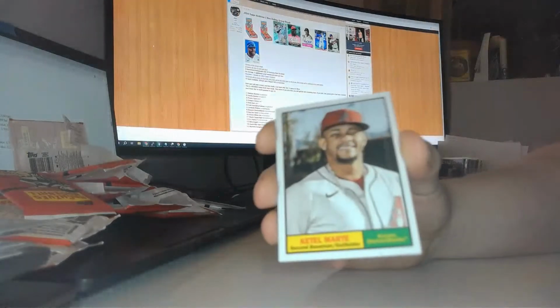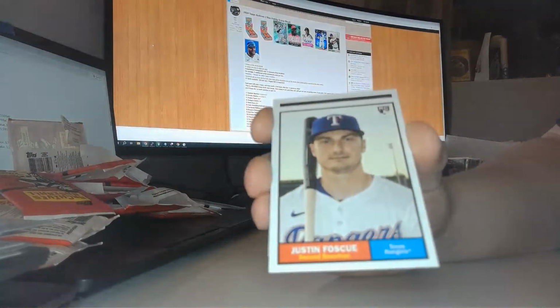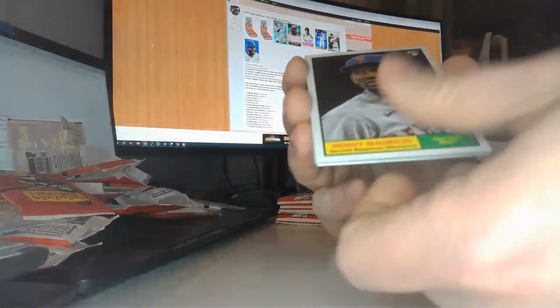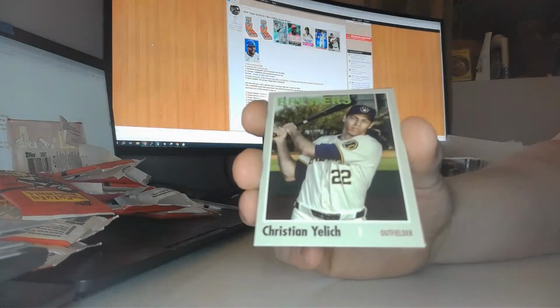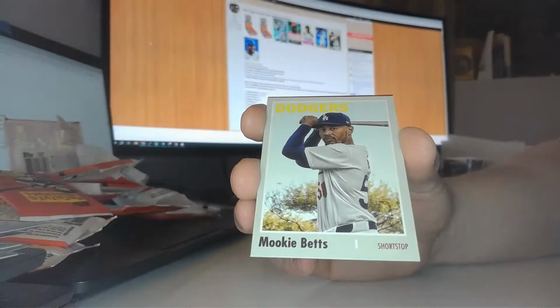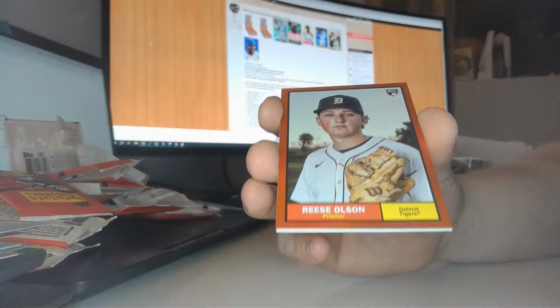Pack shred every which direction, too. Ketel Marte for the Diamondbacks, Justin Foscue for the Texas Rangers, Ronnie Mauricio for the New York Mets. There's a Christian Yelich for the Brewers. There's a Mookie Betts going to the Dodgers. And this is a Reese Olson.